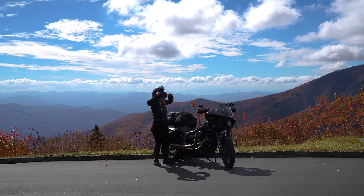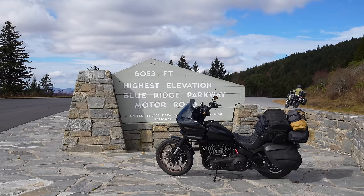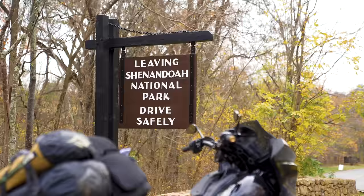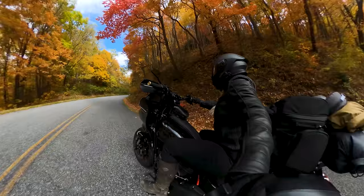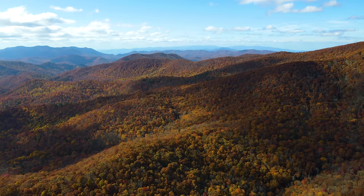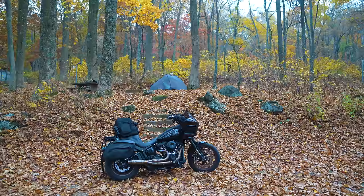The Blue Ridge Parkway spans 469 miles from Cherokee, North Carolina to Waynesboro, Virginia, connecting Great Smoky Mountains and Shenandoah National Parks. The parkway is known for its scenic views, unique weather phenomena, and for showcasing the beauty of the southern Appalachian Mountains in the fall, just to name a few things.